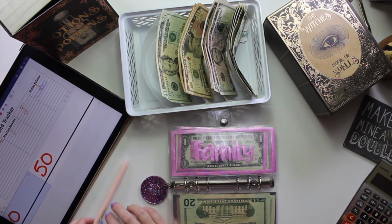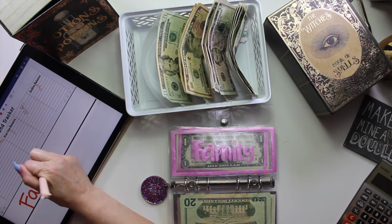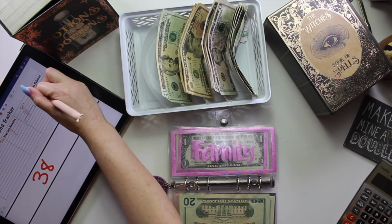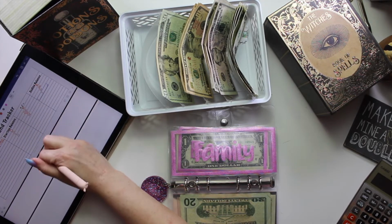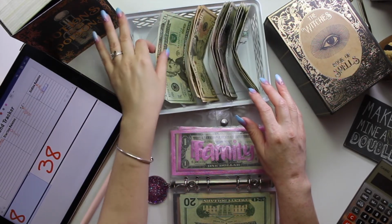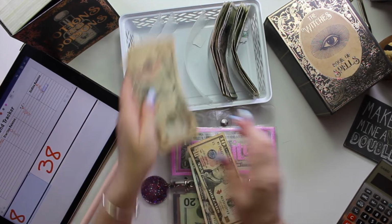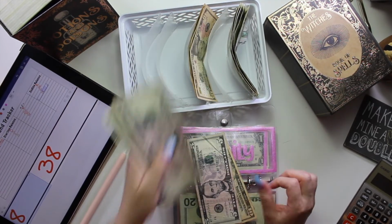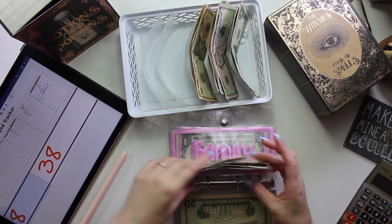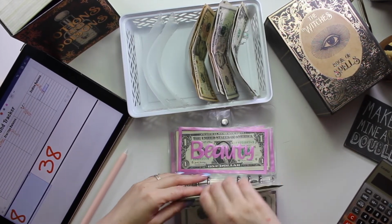Up next is family. So our family fund this time around is currently at 0. We are adding $38 to family, which will give us a balance of $38. So I'm going to do that 20. So I have 20, a 10, 30, a 5, 35, and then 36, 37, 38. So we have $38, and we're putting that into our family.